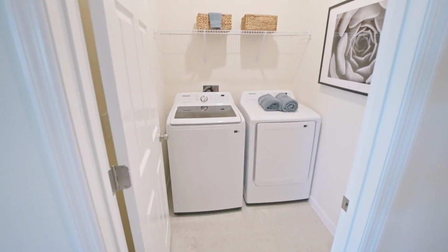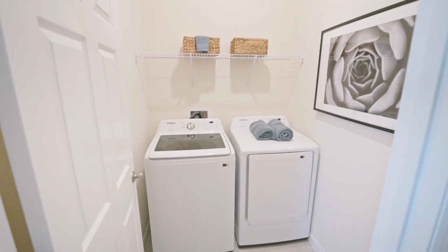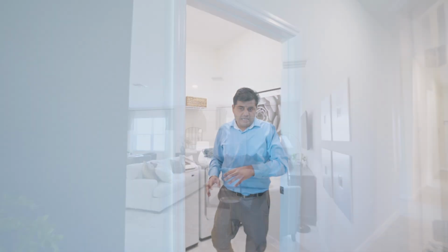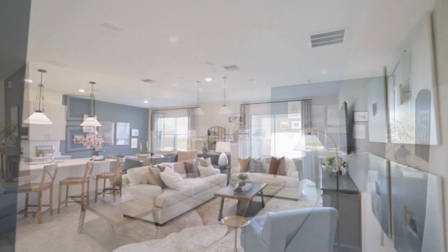And this is your laundry. As I mentioned, washer and dryer is included. And this is the size of the laundry, not too big, but you can have a wash station or a fold station, and still comfortable. And then look at this, guys. The whole house just opens up.